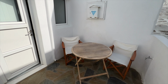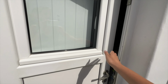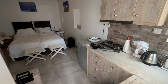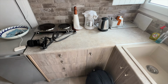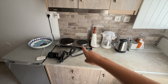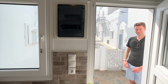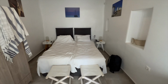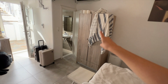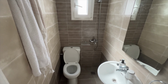Right, so this is our cute little patio, and then the entrance to our little place in Mykonos. So here you can see we have pretty much a full-size kitchen. We have a kettle, coffee pot, stovetop, and a mini fridge, sink, and two twin beds, dehumidifier, a nice little closet here, and the bathroom.